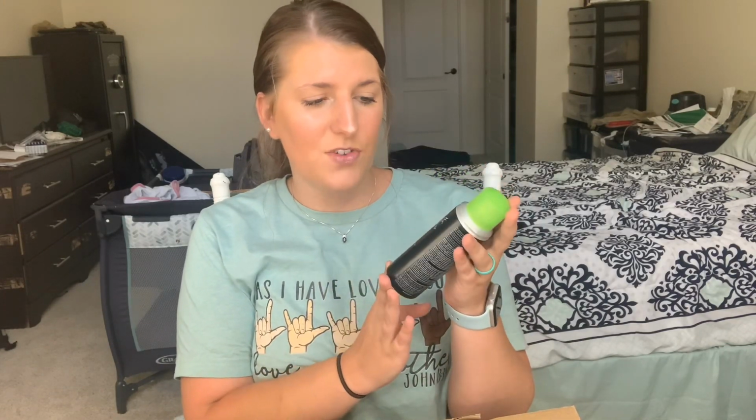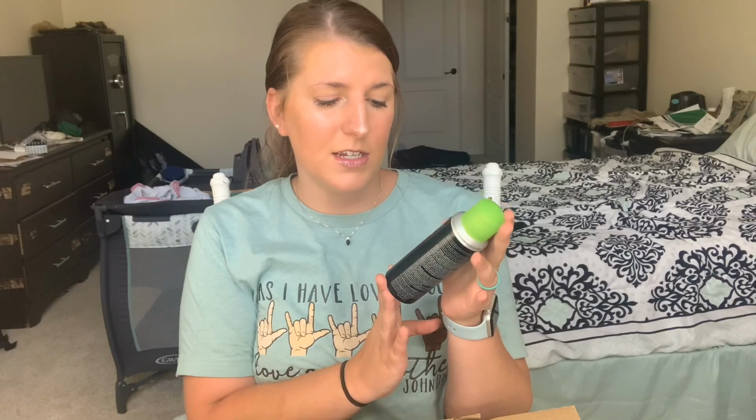I do want to have a mix of makeup products, skincare, hair care stuff. So I'm going to start it off with the hair care things I have in here. I have this little travel size dry shampoo from Bedhead. It's the Dirty Secret Dry Shampoo. So this is our first item in here.